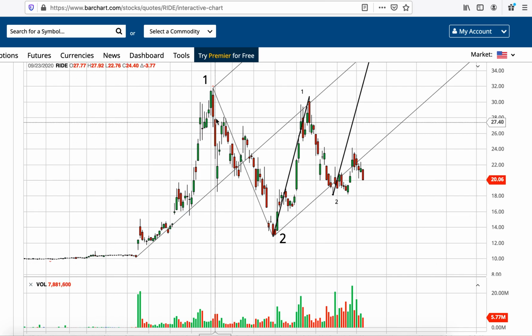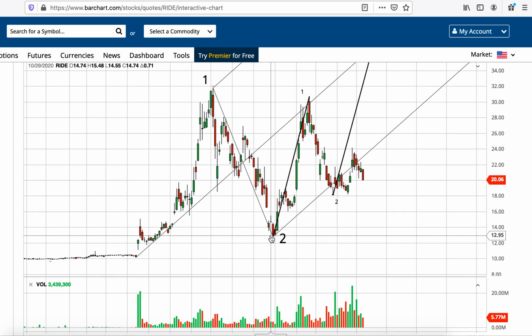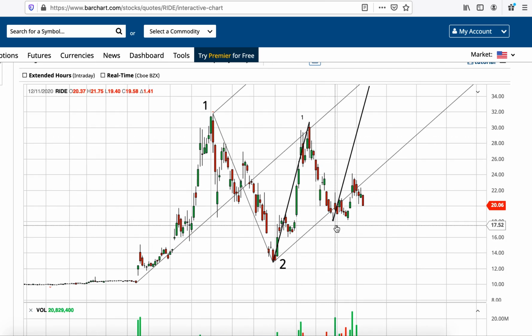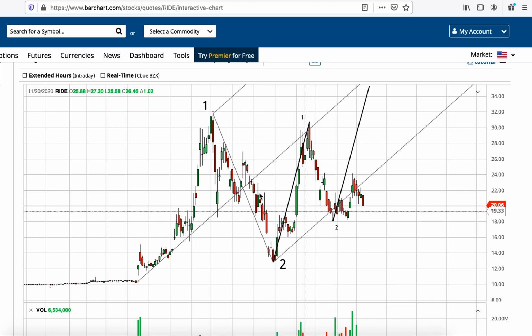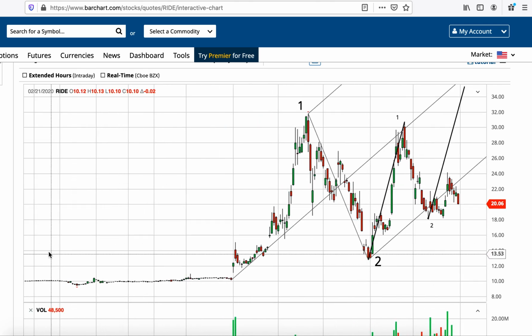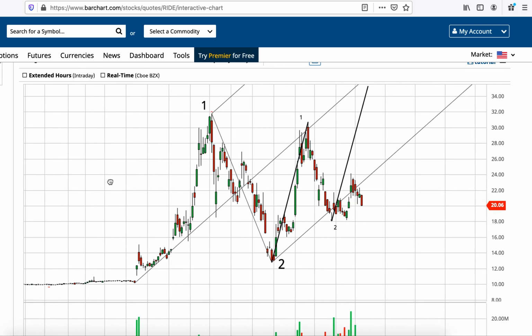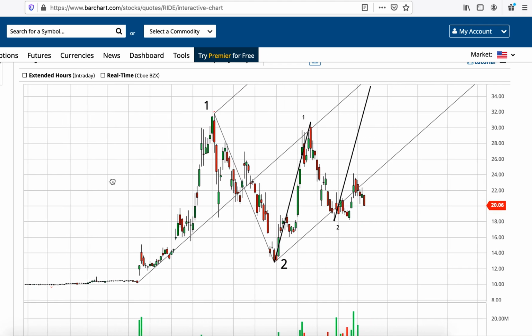So we have a wave 1 for Ride, a wave 2, and then a wave 1 and a wave 2. So this is an Elliott wave nest. This is a very powerful setup. And this is a very powerful setup on a stock that's only been trading for less than a year, okay? From a shareholder perspective, the more recent the IPO, the higher the potential return. Obviously, the higher the potential risk as well. Okay? So, bottom line, this is an Elliott wave nest.